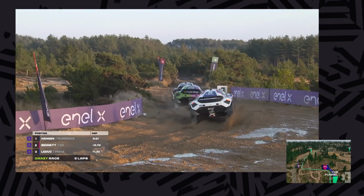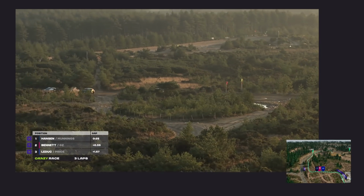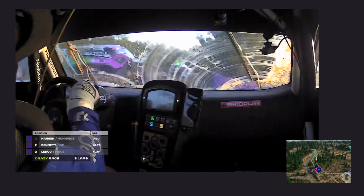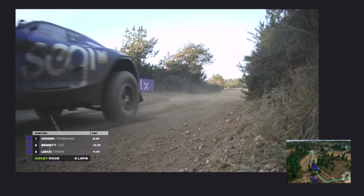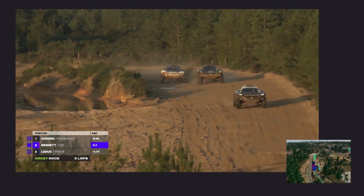But you can just see they mean business. Leduc wants to get back up to this, but at the front, Timmy Hansen is stretching out his lead. So Hansen managed to get the whole shot there. Ollie Bennett was really aggressive off the start, not in a bad way. Shut the door immediately, got good traction, closed the door on Carl Leduc. Carl Leduc is right up behind him, and now we're going to find out if there is anywhere to pass.